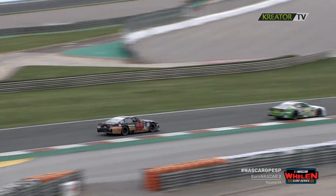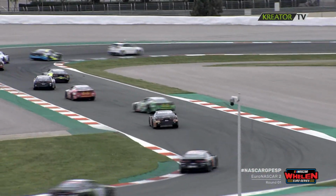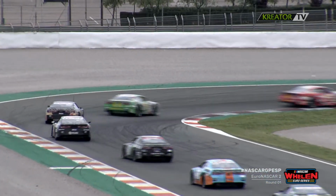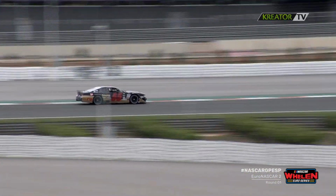Don't take too much life out of them early on. Thankfully, this time of year, it's a little bit cooler, the ambient temperature in Spain, than it would be maybe another month or so's time. But over the course of the weekend, tyre management is absolutely critical, and staying out of trouble as well.